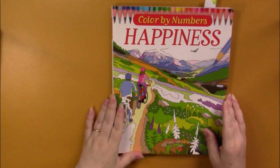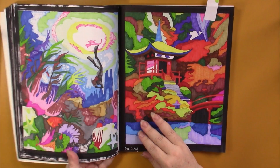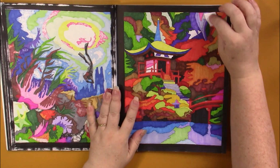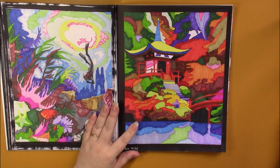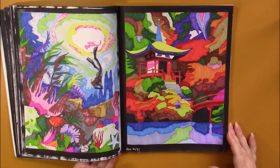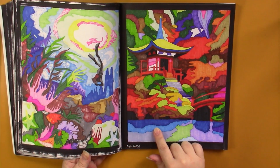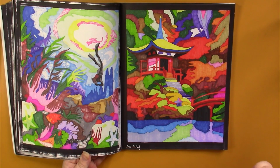And then a book that I work in every month. This was Color by Numbers Happiness, and I did another page in it. So every month we do at least another page. So this is the one we got this time. Looks like a Japanese pagoda, I believe. And look how the shadow of it is in the water. That is so neat. Those pictures are so realistic, except for the colors, which are like bright.